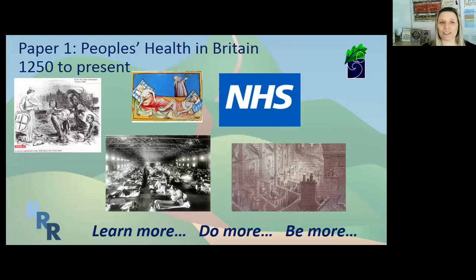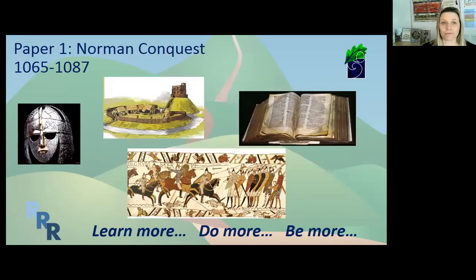We're looking at epidemics like the Black Death and cholera and Spanish influenza. What did people believe about those? How did they try to cure themselves? What was the impact of those epidemics? And then look at the role of government and how they've impacted on people's health, looking at things right back to the plague orders, but going on to more modern stories like the NHS and the creation of the welfare state. In the springtime, we go on to the Norman Conquest.